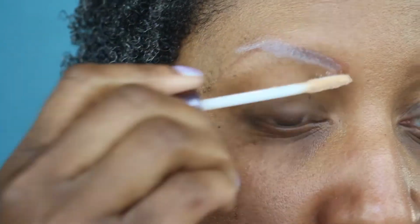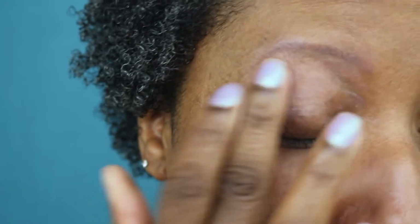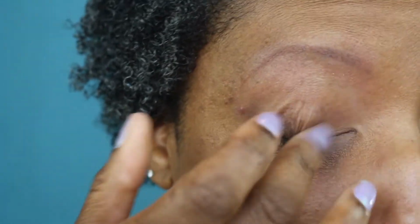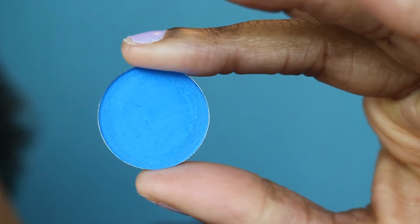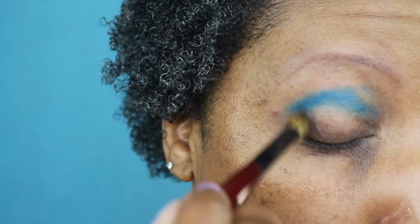I'm starting off with my Urban Decay Primer Potion. This is the anti-aging one, and I like to blend that all over and then give it a second to dry down just a little bit to get tacky. And now I'm taking the colored Raine Vivid Pigment. This is in the shade Drip Drop, and I'm using a Sonia G Builder Pro to blend that into the crease.